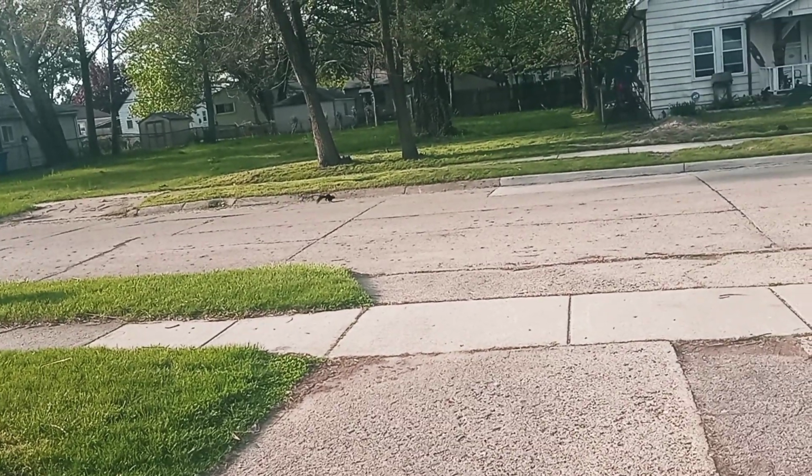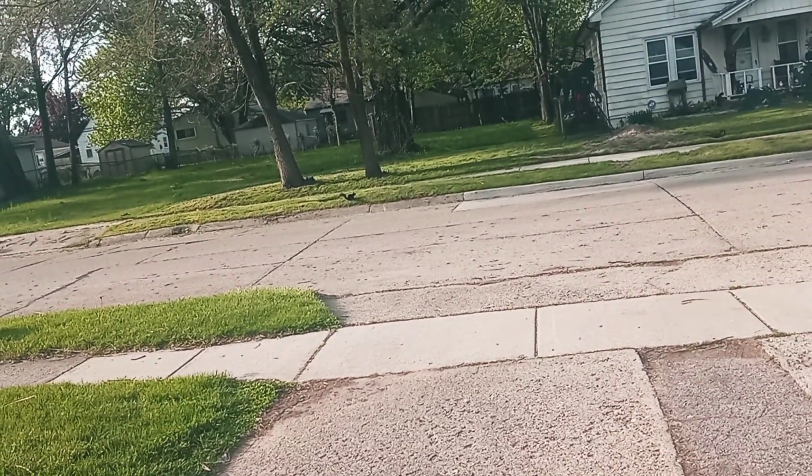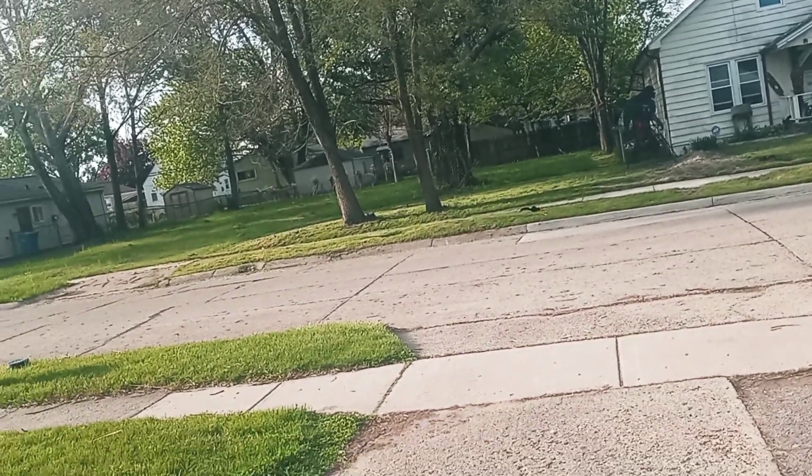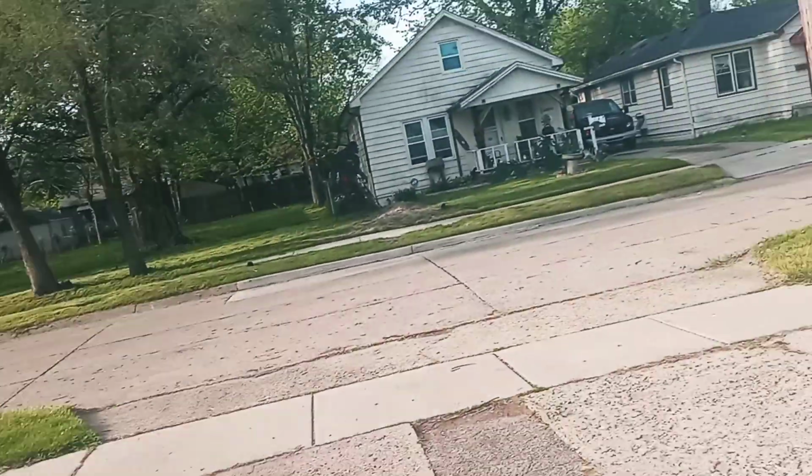That's right, get your ass on the other side of the street. Don't flick your tail at me. No back talk. Oh, what else we got going on? Anything?